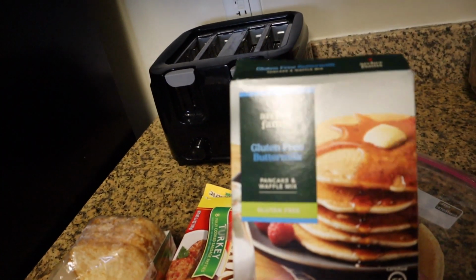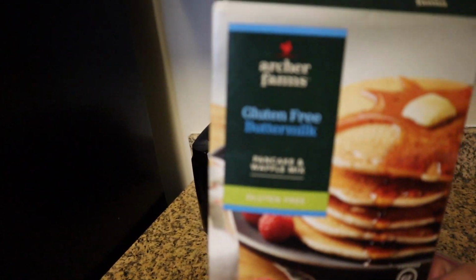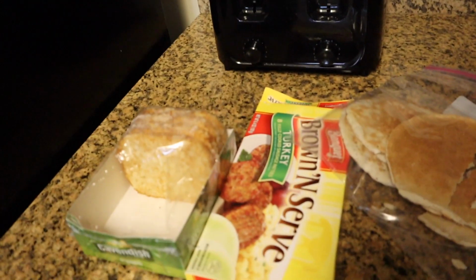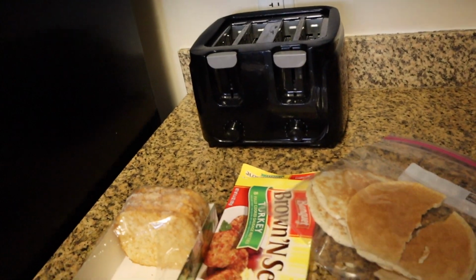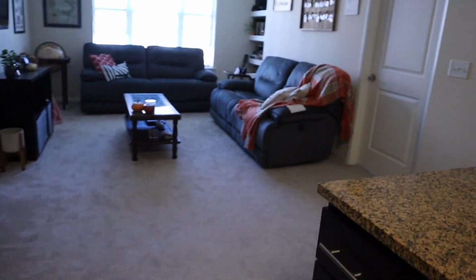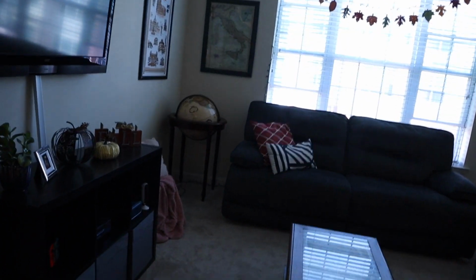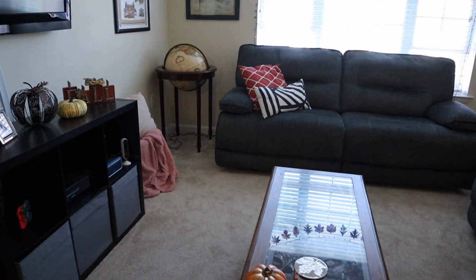I believe only Target has this brand, so if you guys like one, go check it out. Also Costco, I have this paleo pancake. I don't really know how to say it. It's kind of more like keto, I guess, or like a much healthier pancake. Nicky's awake because I hear him playing Pokemon Go.